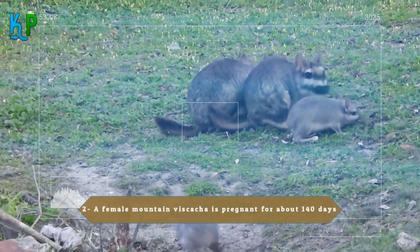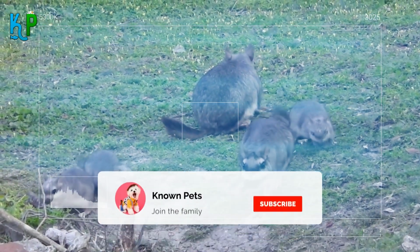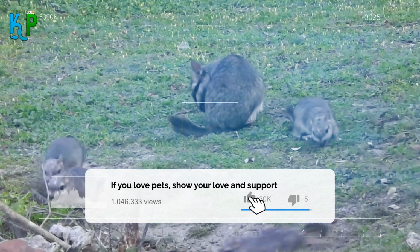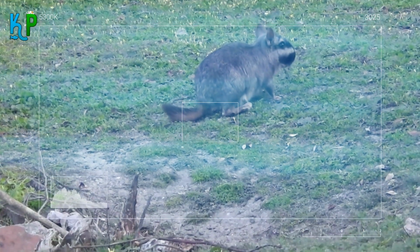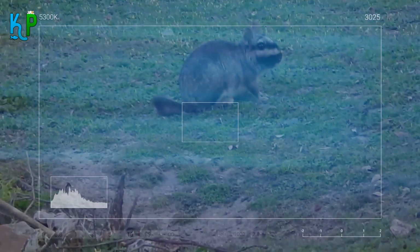2. A female mountain viscacha is pregnant for about 140 days, at the end of which it delivers a fully mature baby. The baby is born with its body covered with a dense fur coat. It drinks its mother's milk for about 8 weeks, in addition to eating solid food right from the time of its birth. 1. When in captivity, this South American rabbit-like animal can live for a maximum of 19 years.